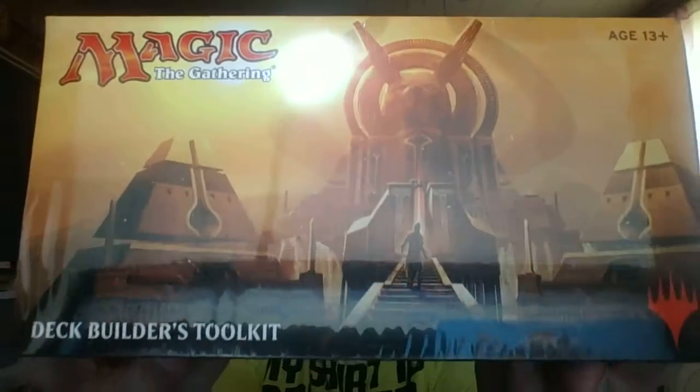This time we're opening a thing. Surprise! What do we do most of the time? We open the thing. This time it is the Amonkhet Deckbuilders toolkit. Exciting! To tell you the truth, I don't know what's in it, other than cards. I would hope there's cards. If there's not, I'm going to be angry.